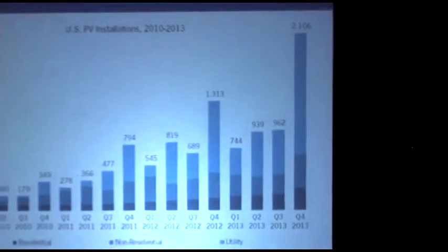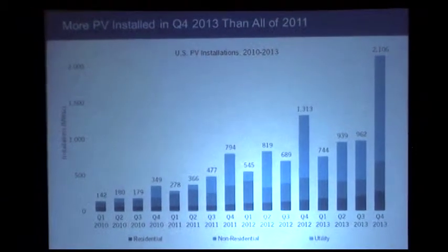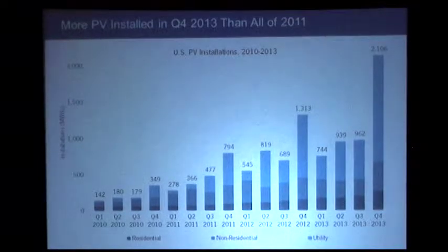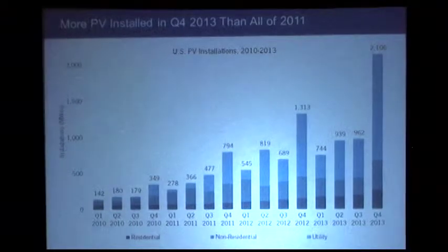So here's where we stand today. This is looking at PV installations in the US across all market segments back to the beginning of 2010 through the end of 2013. We began tracking the US solar market on a quarterly basis with really granular detail at the beginning of 2010. Before that, we had access to a little bit less data, so we were looking at it but didn't have the same level of granularity.